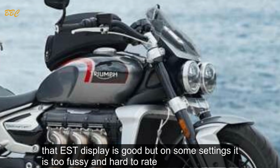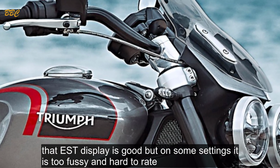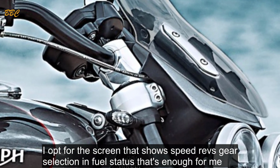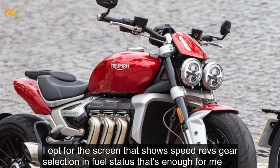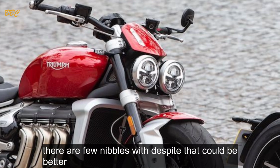The TFT display is good but on some settings it is too fussy and hard to read. I opt for the screen that shows speed, revs, gear selection and fuel status. That's enough for me. There are a few niggles with this bike that could be better.